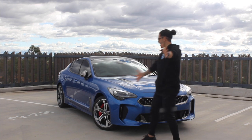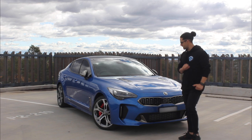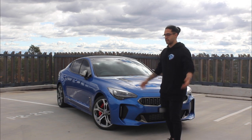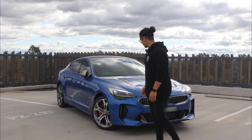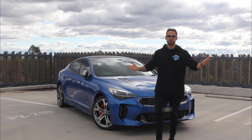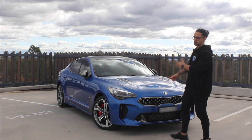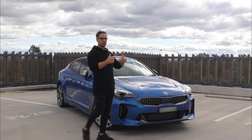Alright guys, today's car is a blue Kia Stinger 2019 GT. I've been driving this car nearly all day and I can't complain about it. It's really surprised me and I can't wait to tell you about it and maybe possibly buy one. So quickly, we'll talk about exterior first and then we'll talk about stats and everything else. You guys know what goes on in this video, so just keep watching. We'll go through it all.